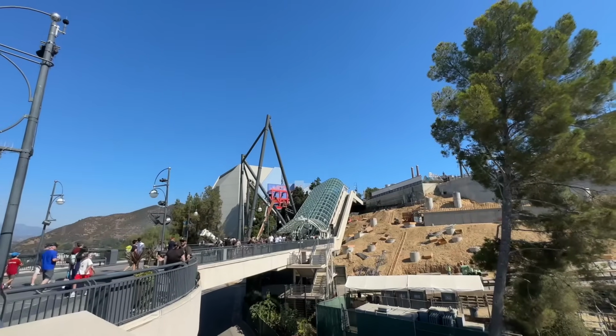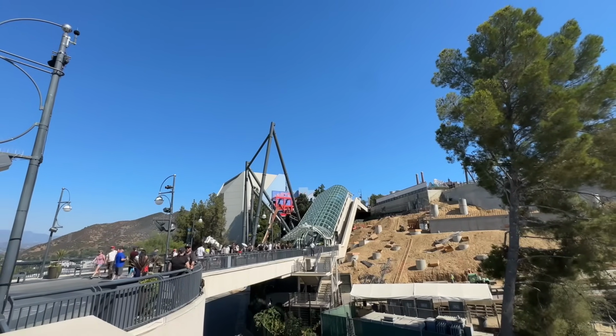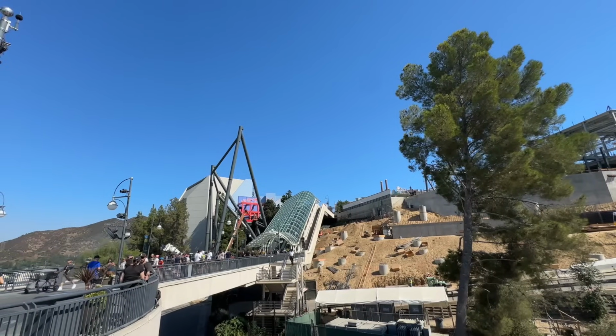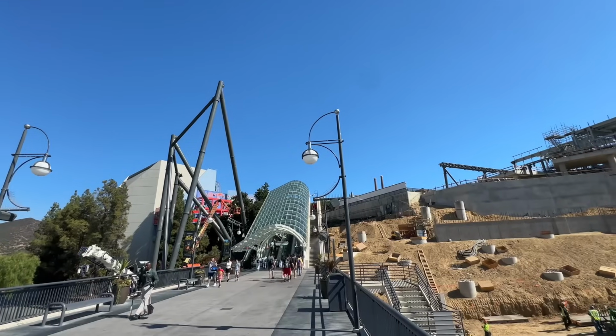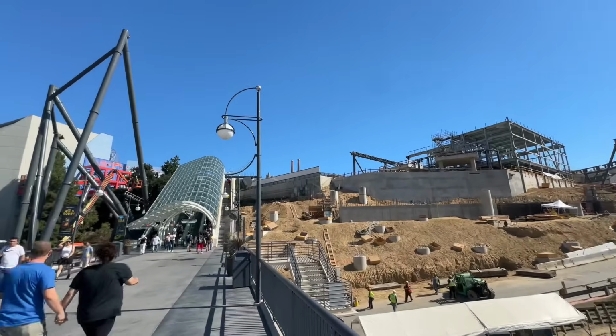I mean, again, look at that. Look at that. That's insane. That is insane. Over the escalator like that, that's gonna look so darn cool. This is gonna be so cool once it starts testing, because look at the great vantage point we have to see this. I mean, you're gonna see this thing going all over the place from these vantage points.